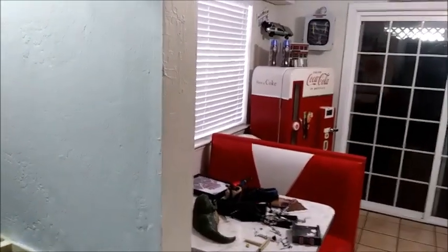And again, we got the Back to the Future room, which is right there, which I have to start working on again in February and March.